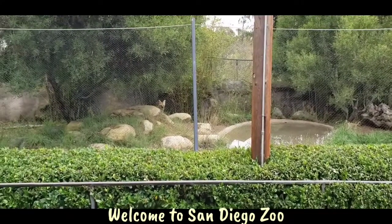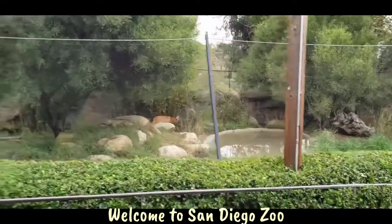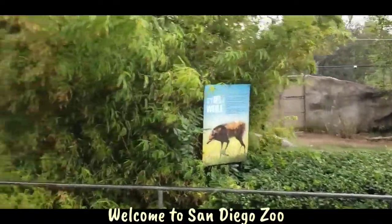Very unique. You can see those long legs that they have helps them to wander through the tall grass vegetation of their habitat. Kind of stinky. Smell like a skunk a little bit.